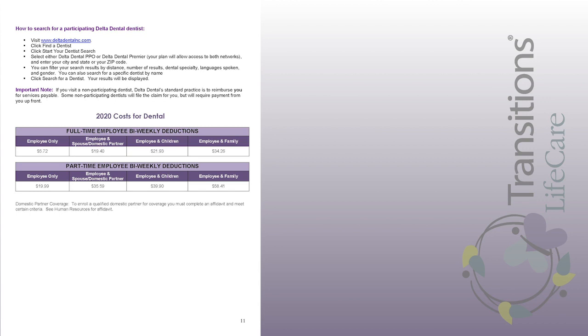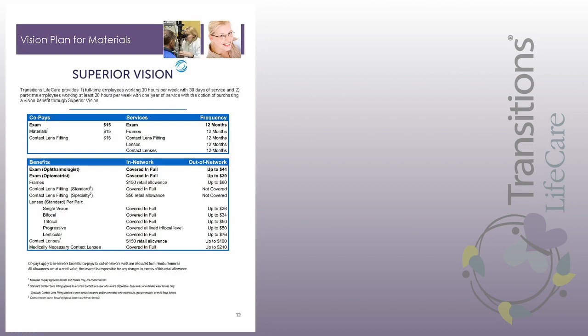We also offer a vision plan for annual eye exams and materials, which includes frames and lenses. In a 12-month period, you may select frames up to the annual allowed amount. Single, bifocal, and trifocal lenses are covered in full. Progressive lenses can be purchased as well, but you would be responsible for the difference between the trifocal and the progressive lens cost. You may also use the vision insurance for contact lenses instead of frames and lenses if you choose. Other options are available, such as scratch, ultraviolet, and anti-reflective coatings at a discounted rate.